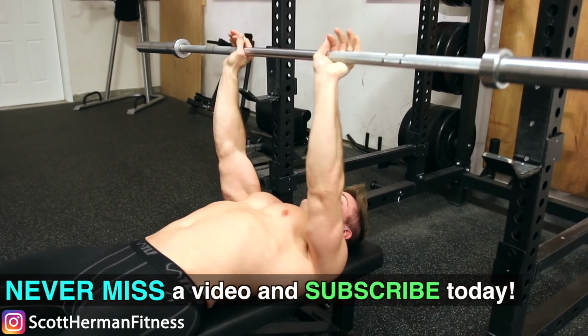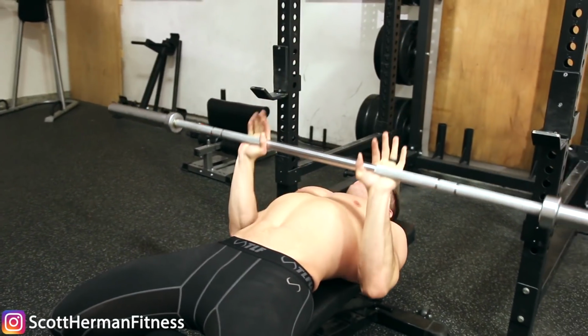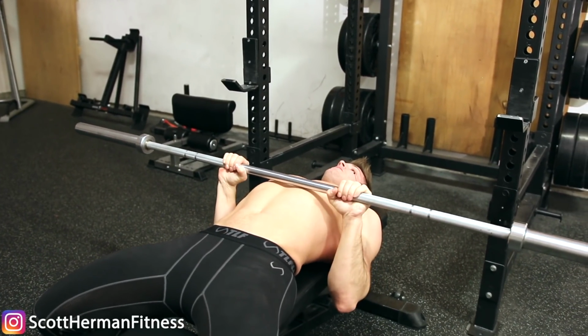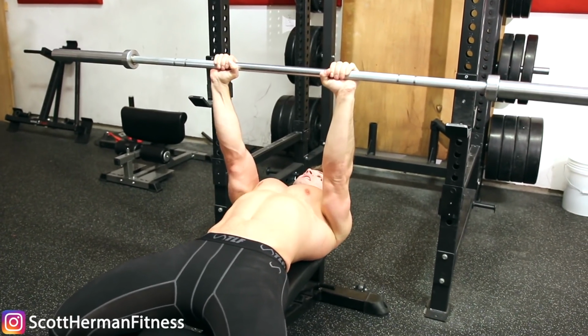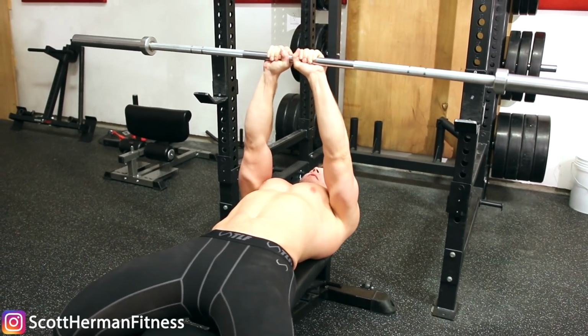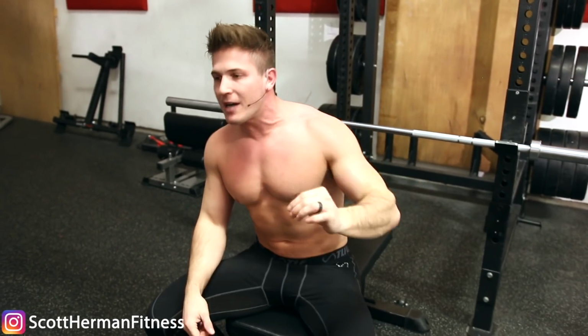What you need to do is just get a grip that's just wide enough so that when you get to the bottom position of the movement like that, your arms are to the sides of your torso and you're able to keep your elbows under your wrists the entire time you're pressing the bar up and down. And that's going to not only take pressure out of your wrist, like when you would hold it this way, it's also going to enable you to lift much, much, much heavier weight without any pain, and you're going to be able to overload your triceps even more.